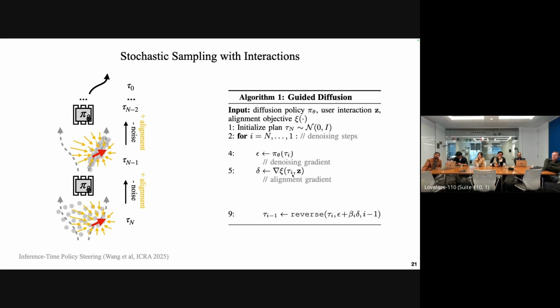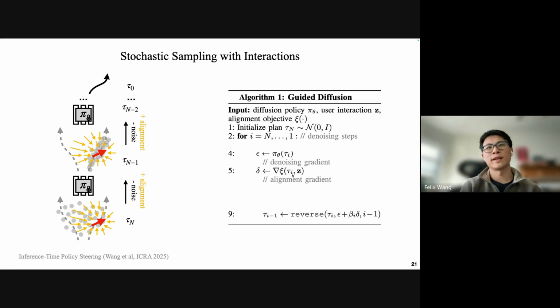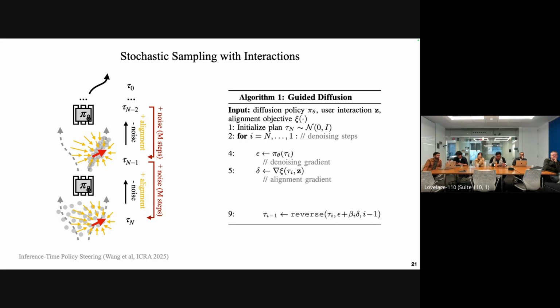Another quick question. The user interaction, you mentioned there's clicking and sketching. Is this on the image plane or is this in 3D space? Those are on the image plane, and then you use some heuristic to map it to the 3D space. Okay, cool.